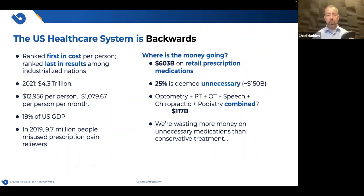In 2021, as a country, we spent $4.3 trillion, or 1 in every $5 spent in the country was spent on healthcare. That comes out to $12,956 per person. If you read that CMS.gov report, the surprising thing is that even though the number has gone up for the 332 million people living here, the utilization has gone down, which is insane. And so again, 1 in $5 of the US GDP going towards healthcare. That number is expected to continue to grow. If you go back to 1980, that number was 7%. It's now 19.7%. So where's the money going?